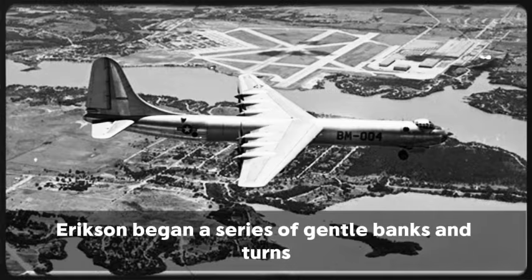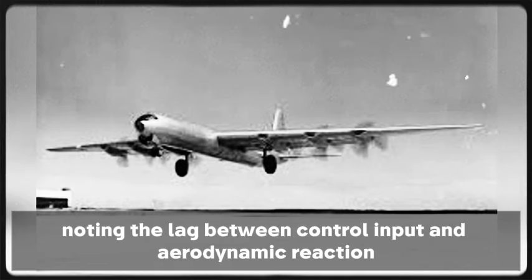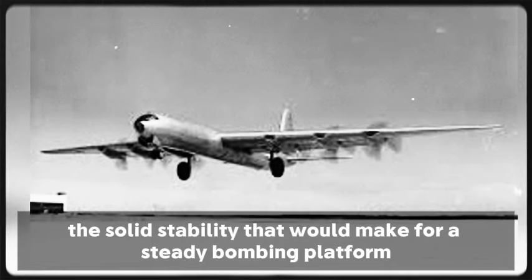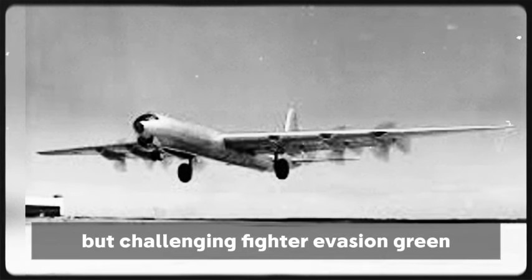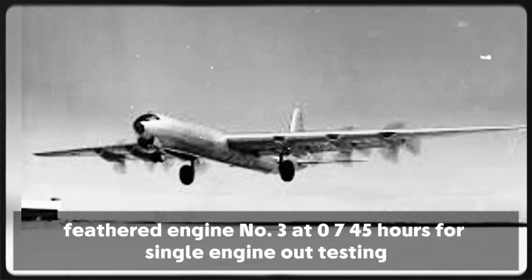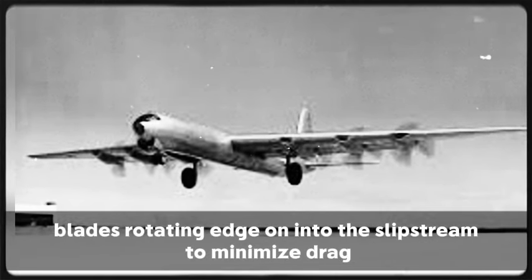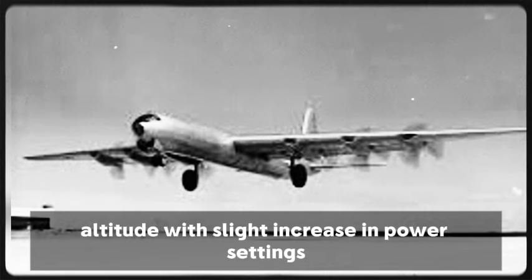Ericsson began a series of gentle banks and turns, feeling the aircraft's response, noting the lag between control input and aerodynamic reaction, the massive wings' resistance to rolling, the solid stability that would make for a steady bombing platform, but challenging fighter evasion. Green feathered engine number 3 at 07:45 hours for single engine out testing, the propeller blades rotating edge-on into the slipstream to minimize drag, the remaining 5 engines maintaining altitude with slight increase in power settings.